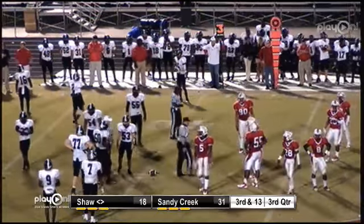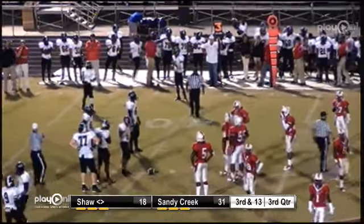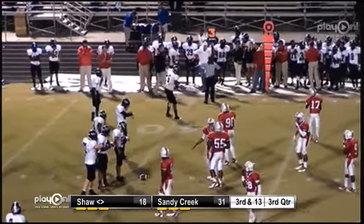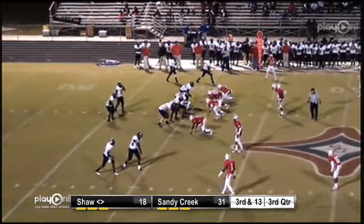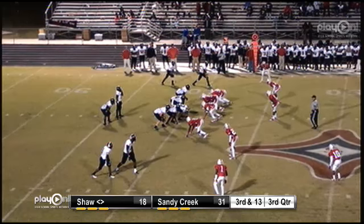Coming to the sideline is the big D lineman, Michael Hinderman, defensive lineman. What is it, 6'5", 315? Yeah, 6'4", 315, big defensive lineman. It's hard to do much with him in the middle there. He's going to come over and take a breather here on the sideline. 3rd down and 12, 13 yards now for Shaw.